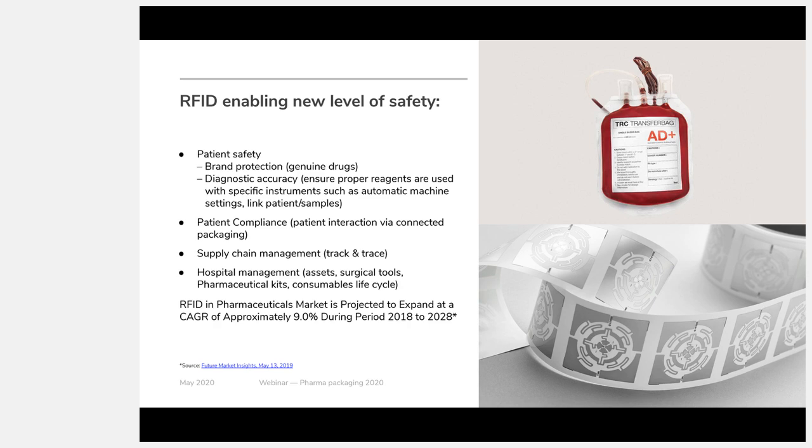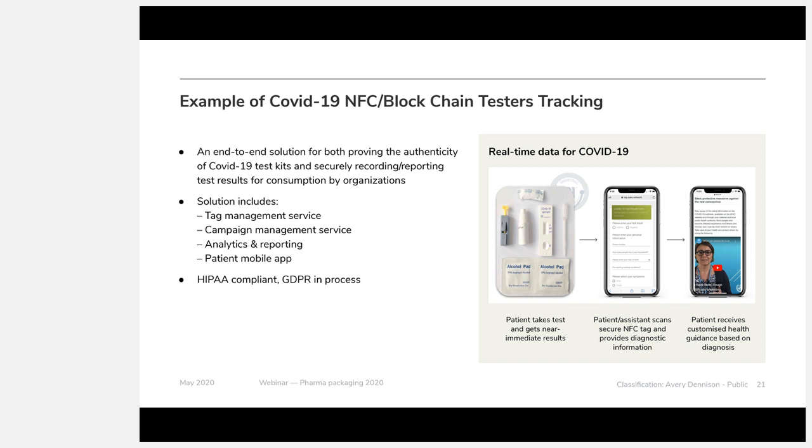So now I'm going to give you a recent example of what Avery Dennison is currently doing to help with the COVID-19 pandemic. We have developed a solution that combines blockchain for data protection with an RFID NFC tag. So it's an end-to-end solution for both providing the authenticity of the COVID-19 test kit and then securely and quickly recording and reporting the test result to the hospital or healthcare organization.